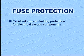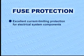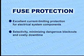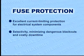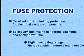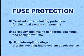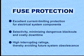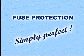Fuses provide excellent current-limiting protection for electrical system components. Fuses provide selectivity, minimizing dangerous blackouts and costly downtime. Fuses provide high interrupting ratings, thereby avoiding future system obsolescence. Fusible protection, simply perfect.